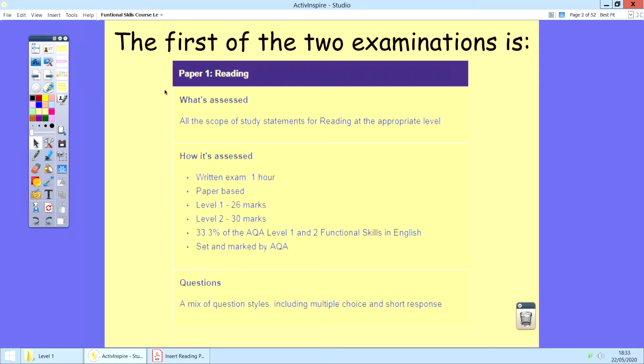So the first paper that you'll sit in the hall is your reading paper. It's an hour long. It's worth 26 marks for level 1, which is what we'll look at today, and 30 marks for level 2, which we'll come to later on in the school year. It's worth a third of your total marks in the qualification itself. And there's a mix of question styles, multiple choice, short responses, etc.